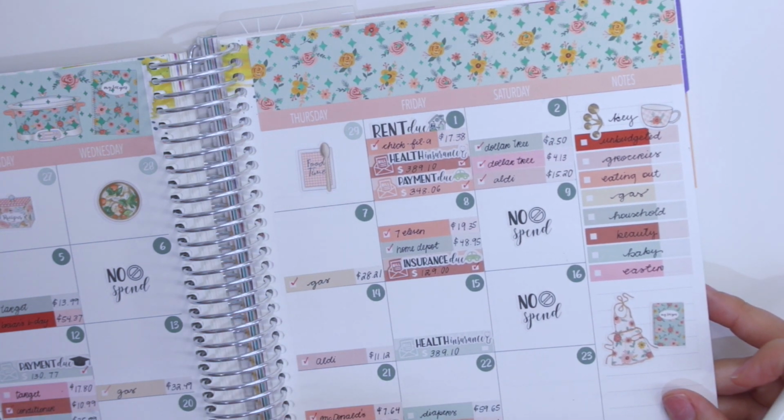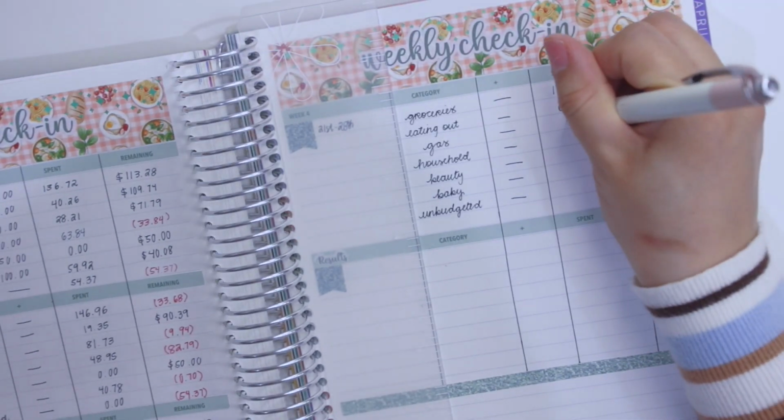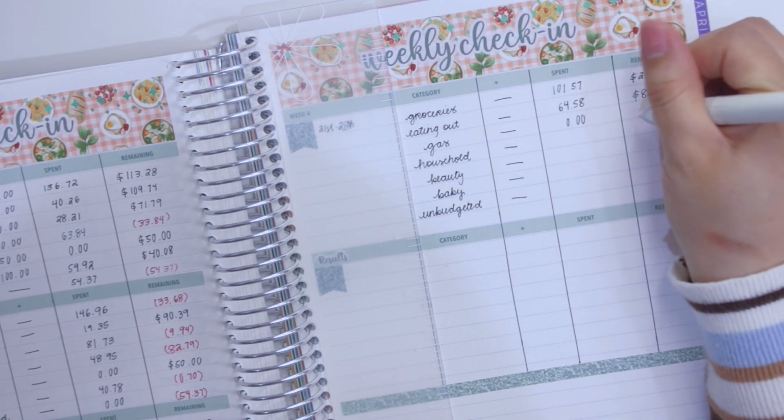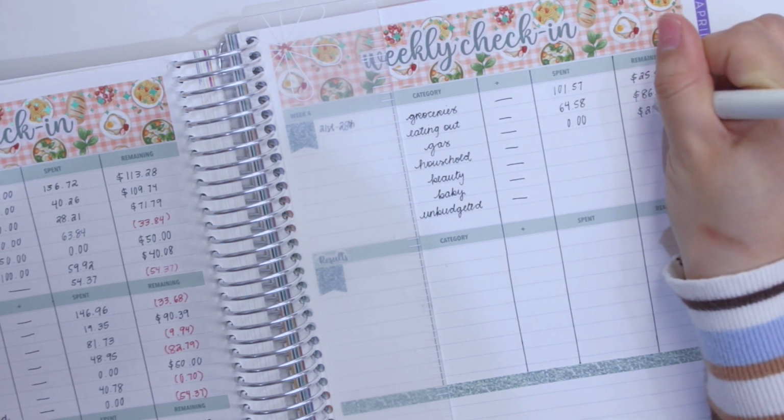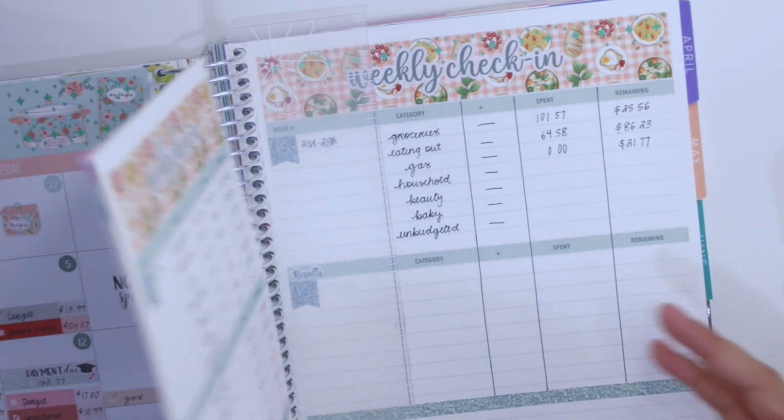So after groceries and eating out, we have gas, which we didn't pump any gas this week, so I'm just going to put 0, and we were also under budget by $21.77. Now the fun categories await.